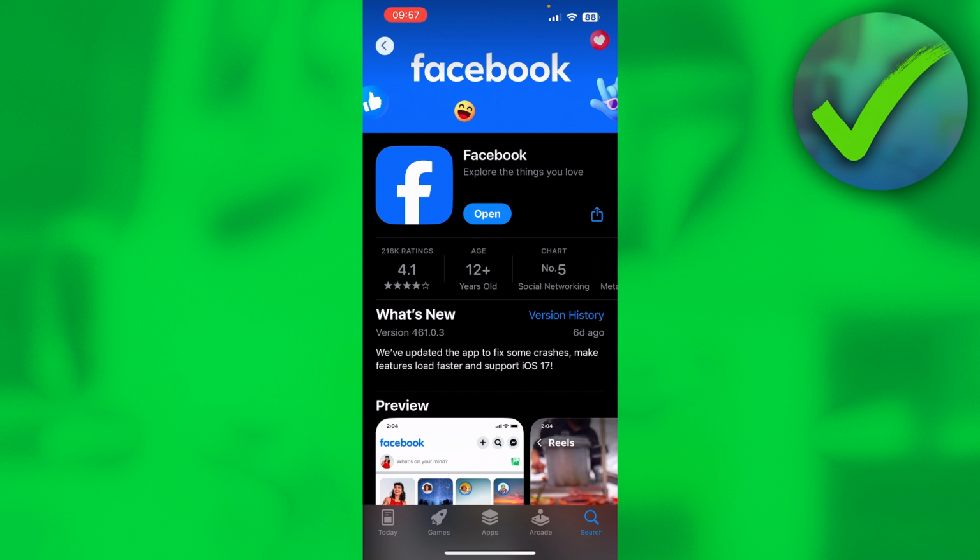The second way is, this might be obvious, but that your Facebook is actually up to date. So for me it is, but maybe you need the latest update or something and then it will work again. But yeah, so go to your App Store or Play Store and see if it has an update.